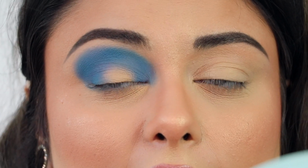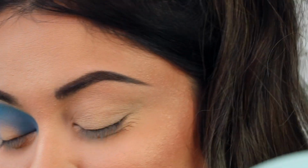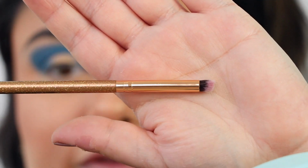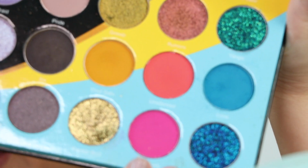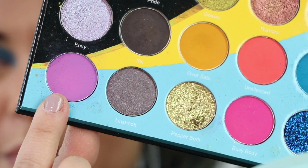Okay, so now that we have this blue on, I'm kind of obsessed with the color of it. I'm going to go in with a smaller brush. This is a flat angled brush, a Luxie 111. For the colors, I'm going to dip into a bit of this bright pink along with the same purple that we used with the blue.